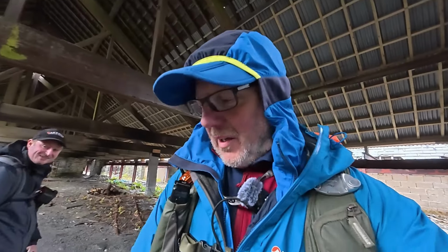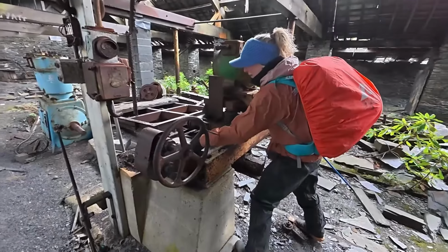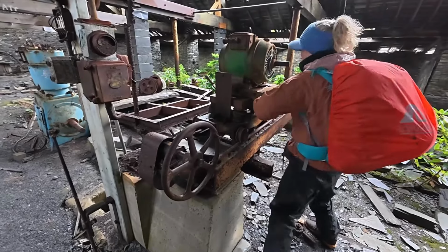Right, we found something on the other end of the building, and Miss Marta's absolutely fascinated with it. Just check this out. She's now working in the slate mine. Go for it.